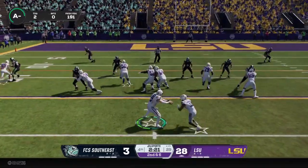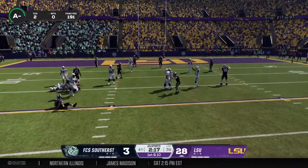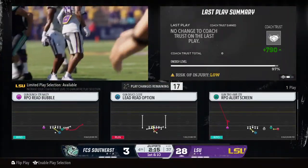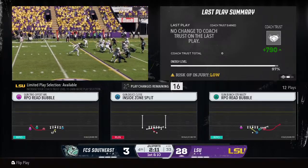LSU now operating in the red zone. They'll run it. They want to take their time here. Tough, determined run gets it down to the 12. And I think as a running back, if you're this guy, you're licking your chops right now.